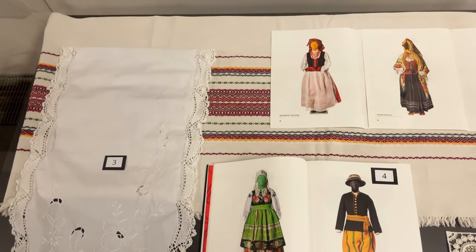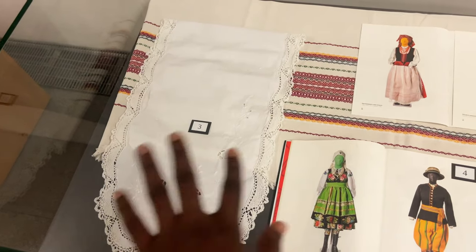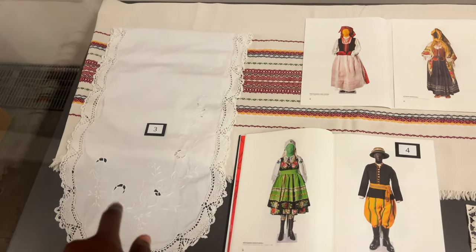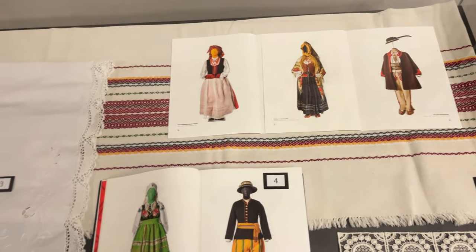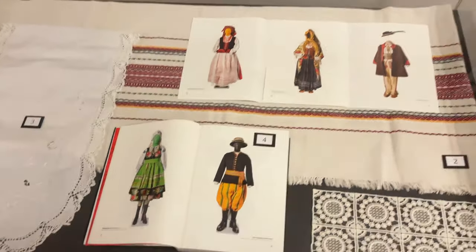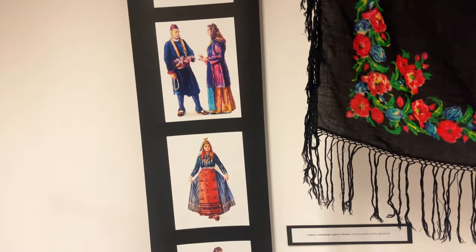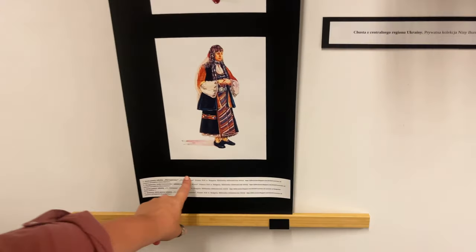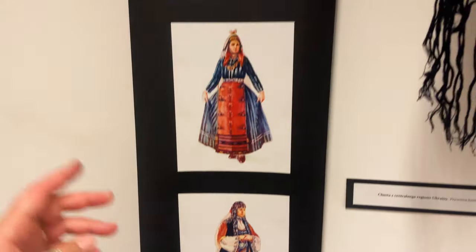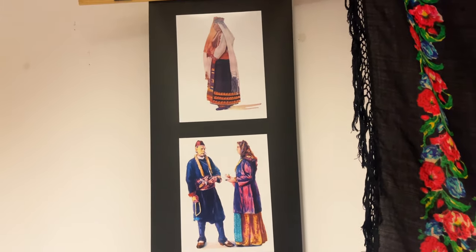Because in Africa or in Nigeria, this is just like a table mat. It looks like a table mat. But it's beautiful. Is that in Nigeria? Yes, Nigeria. Okay. This is in Bulgaria. It's another type of costume and a scarf.